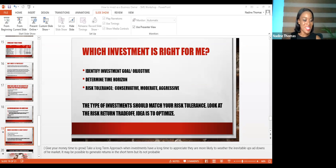So this is the penultimate slide. Which investment is right for me? We want to be able to identify your investment goal. As we said, we want to determine your time horizon. We want to determine your risk tolerance. And remember, about 75% of persons indicated that they know what their risk tolerance is. Was thereabout, right? Or about 60.